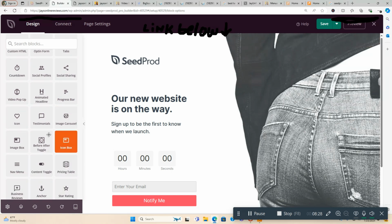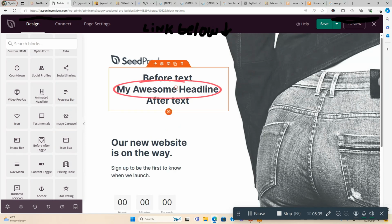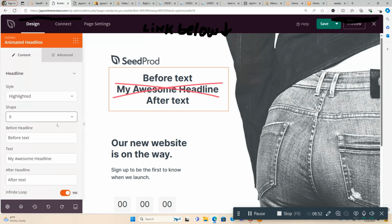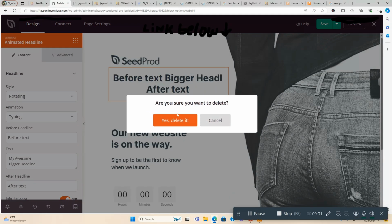You've got video pop-ups, animated headlines. These animated headlines are really cool. I'll just show you this real quick. You can do it like that, where a circle comes in, highlighted, shape circle, curly, underline, double underline, zigzag, strike through, X, or you can get rid of it. Here's a rotating one. Let's do that. So whatever style you want. We're going to get rid of that.